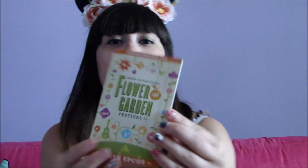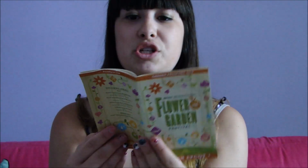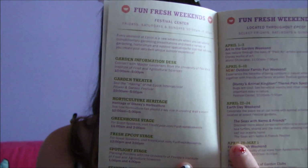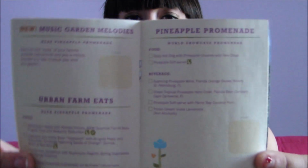It is a Flower and Garden Festival pamphlet, and when you open it up, basically it shows you some of the different things they have during different weekends. You can also get it stamped, and it shows different places that serve certain foods during this time. So it's a really cool souvenir and it's free, so why not go ahead and pick one up if you're going to an event. I'm sure Food and Wine probably has a similar thing. Probably any event has something free that you could pick up like this, so I do recommend that you pick up something like this.